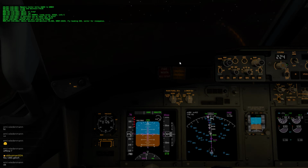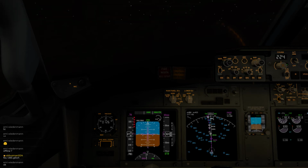Air 22 descending, maintain 10,000. Convoy 3079, descending by Holbrook 2 arrival, landing north of the altimeter 300, information clear.